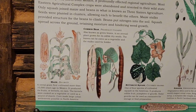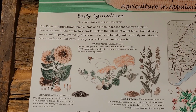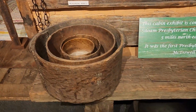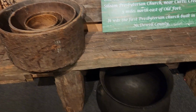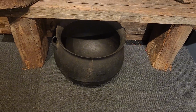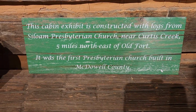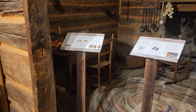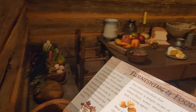Common bean. At first I thought that common bean was a vanilla bean. That was my first thought. And of course you have measuring bowls. They have a cauldron. And then look at this. Can you imagine living like this? Knowing what we know today.